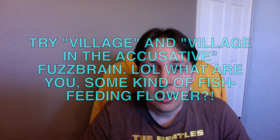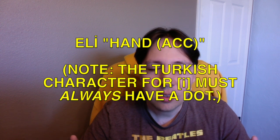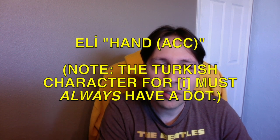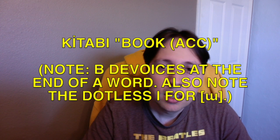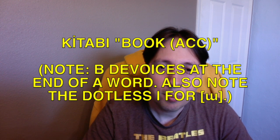Next, el is hand. Eli is hand in the accusative. So you get the front unrounded high vowel after a front unrounded vowel. And lastly, kitap is book. And so in the accusative, you have kitabı. And that dotless ı is a high unrounded back vowel.